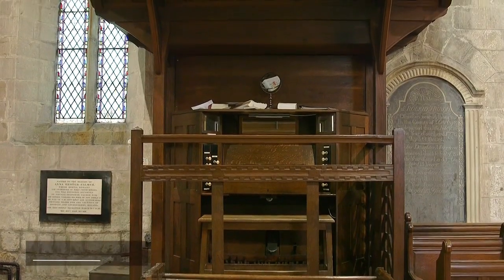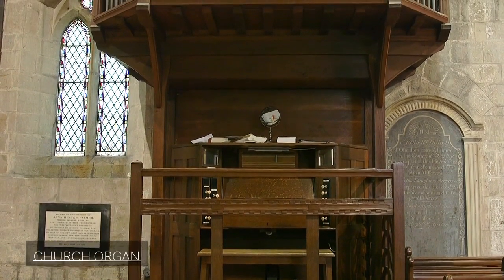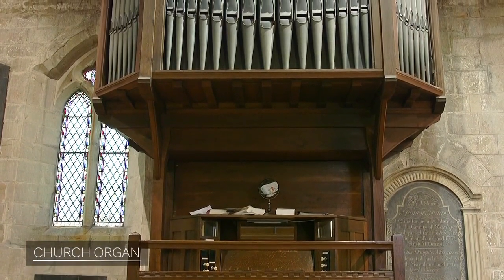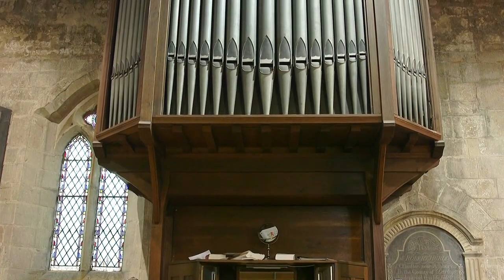Moving around, you can't miss the church organ, a sound unrivaled by any other instrument. This fine organ was commissioned in 1914 and built by Harrison and Harrison.